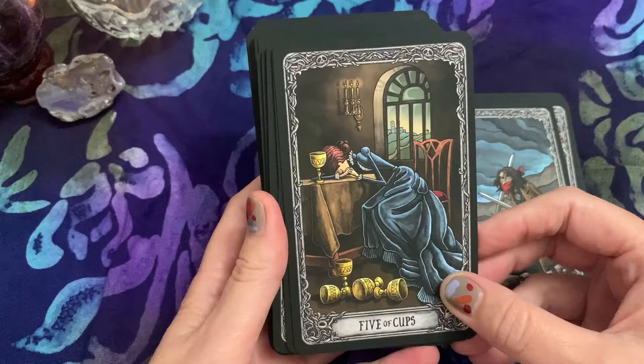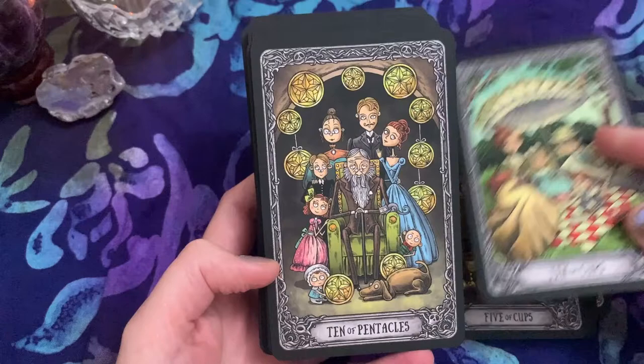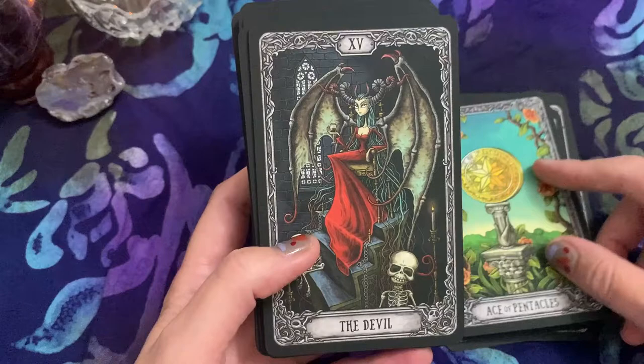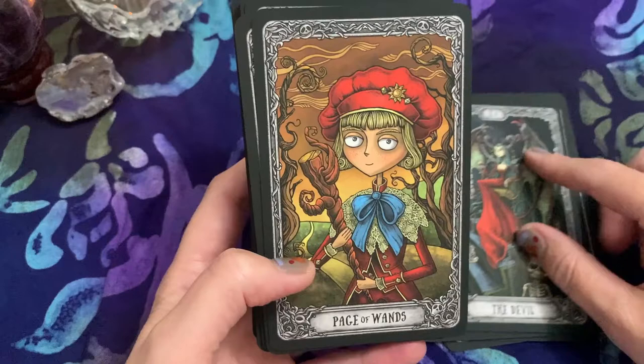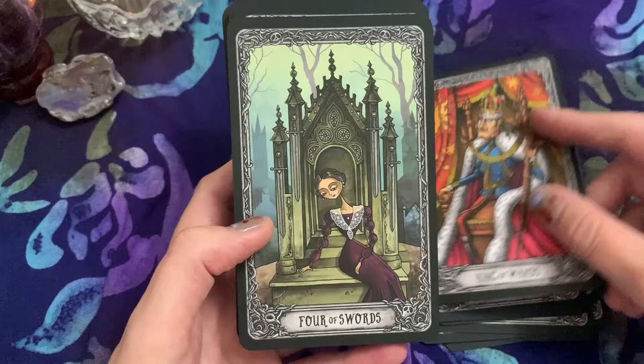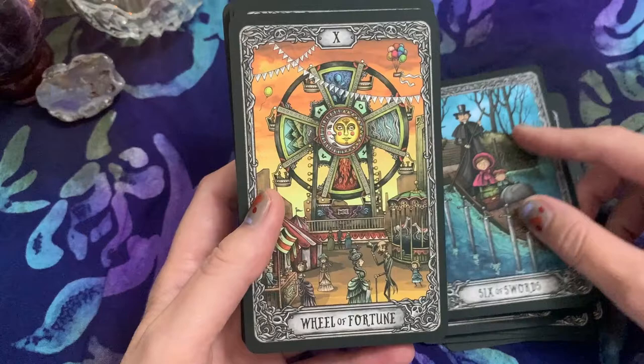No guidebook, but it's RWS. It's an awesome deck. I love it. So cute. So happy to have it in my collection.